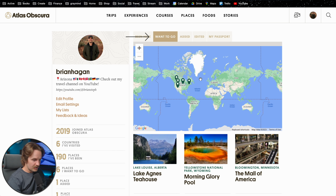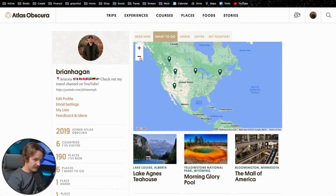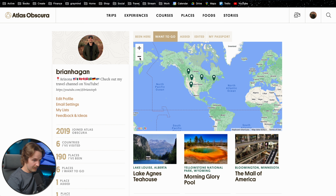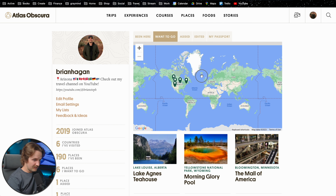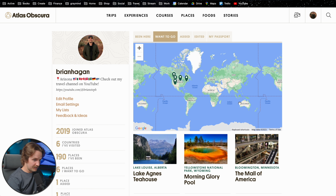I don't use this section as much as I probably could because I rely pretty heavily on the lists instead, which I'll show in a moment. But this could be a really cool section to use if you're wanting to have a really full view of everywhere that you want to go and get opportunities like this to just kind of zoom out and think about how many places you haven't been yet and how travel's super expensive and maybe you'll never get to some of those places and cry a little bit. Maybe that's the actual reason I don't use this section.